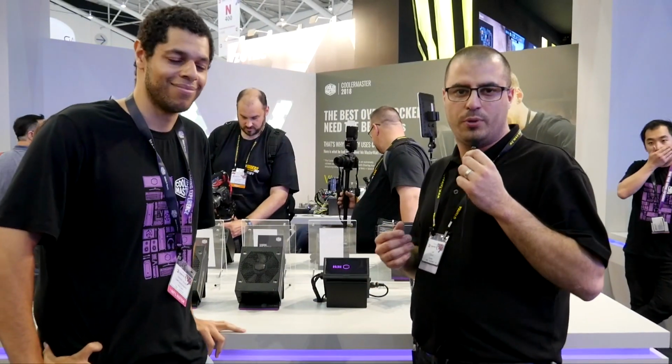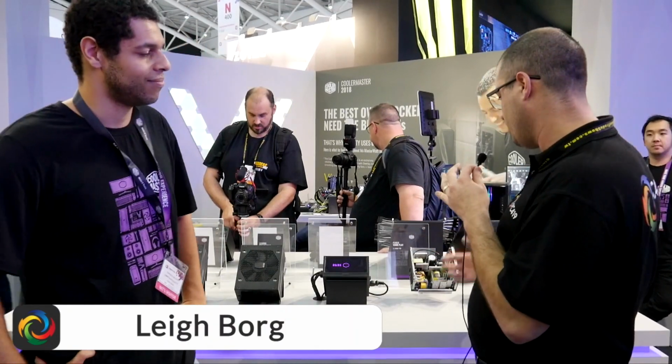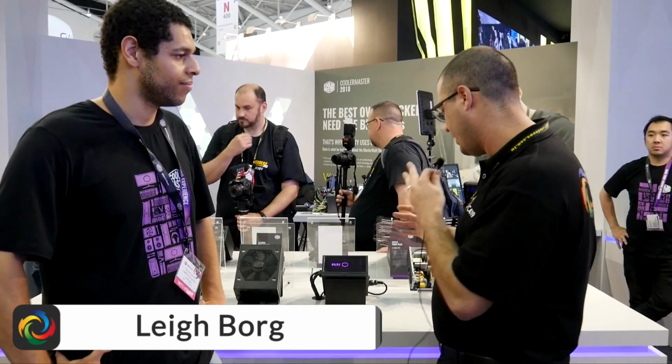We are here at Cooler Master's booth at Computex Taipei. We have Terence here going to showcase Cooler Master's new power supplies. He's going to showcase what's going to be coming out. This looks like a prototype, as you can see from here. Terence, can you showcase this?